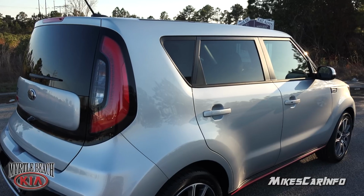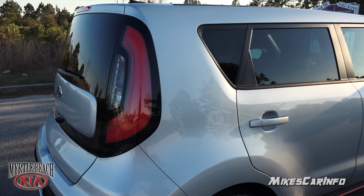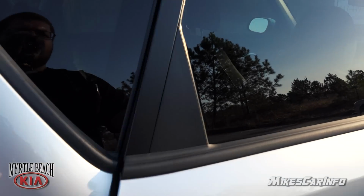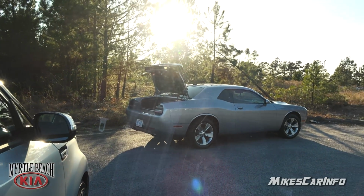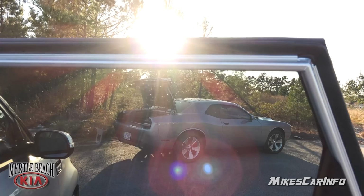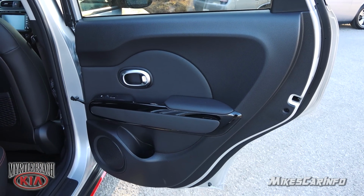All the back windows, or the rear windows, have the privacy glass, kind of tinted without a laminate, like a tinted aftermarket tint. It's actually made into the glass. You can see it doesn't reduce your visibility, it actually reduces glare. It's pretty neat.